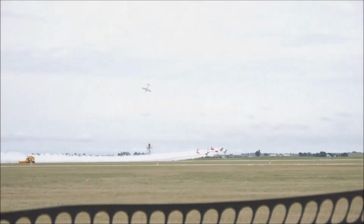Look at the airplane. They cannot fly like that, but tumbling he does, and he does it so well. That's Mr. Chuck Coleman.